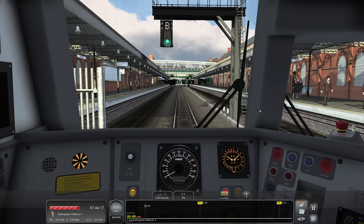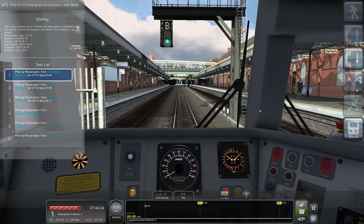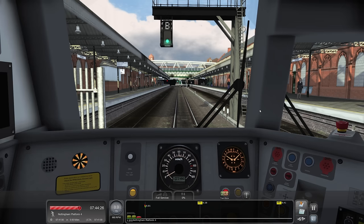Right, we are ready to go now. I don't know if he's got it set up so that the doors will close. Let's have a look. Ah yeah, depart at 7:44. So you should have it so the doors close 30 seconds prior to departure. That is one thing I really do like about Mr. Magic Toad's scenarios. The doors always close before 45, so you get a nice on-time start.